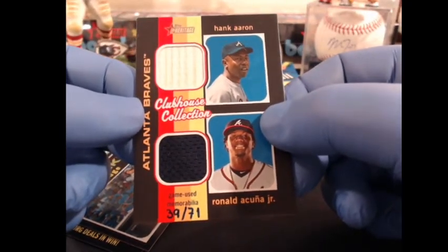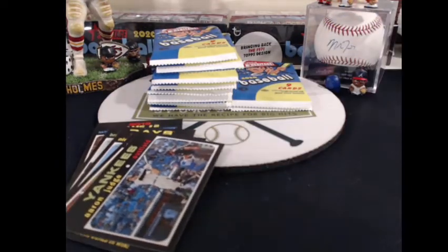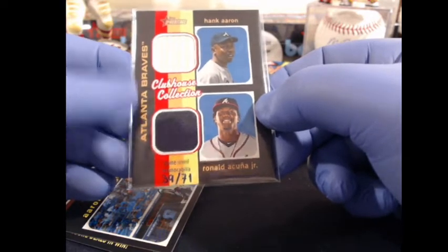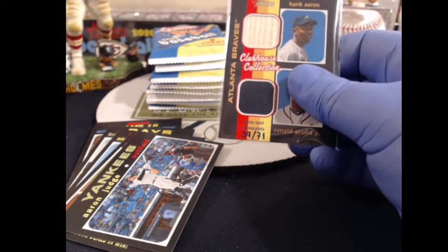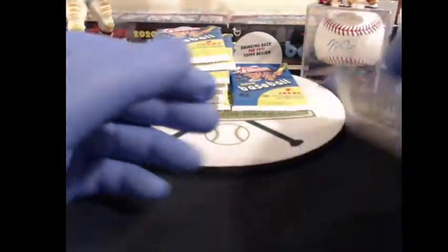Jeez, the Braves, John, man, you're having a hell of a break, too. Wow. Congrats, buddy. That is a cool card. Very cool card. Wow. I like that one a lot. Let's see if I have the right size tumbler over here for it. I'm going to have to go get one. Very, very cool. Congrats, man. Because, you know, the Hank Aaron autograph wasn't enough. I'm just kidding.